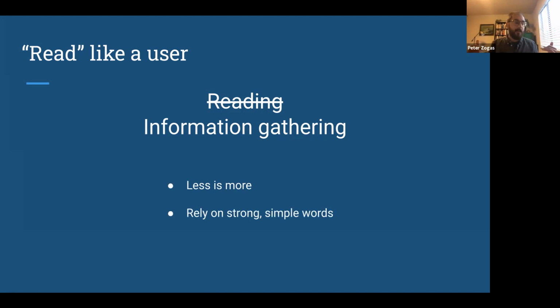Fewer lines, fewer words, the more instantly digestible information is, the more successful you're going to allow users to be. And the same goes for simple is better. So strong, simple words are going to accomplish a lot more than trying to cram a bunch of information in, trying to make it excessively complicated. So think less about how somebody reads and more about how they consume information.